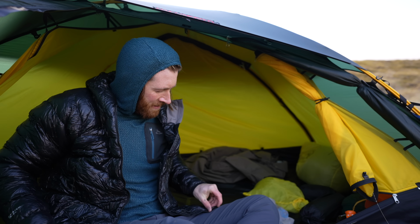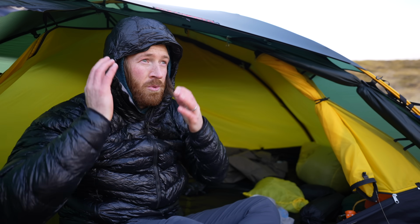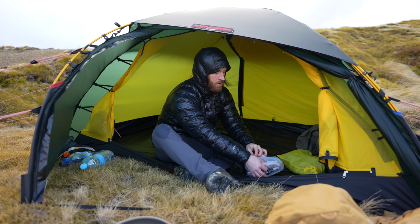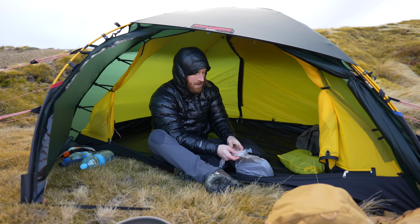Oh man, the puffer jacket, instant. Ooh, that's good. Gonna get my mat inflated so I got something to sit on. Man, these gusts that are coming through, they're pretty brutal. Luckily I'm just tucked right down under this little lip. It's helping out a lot.